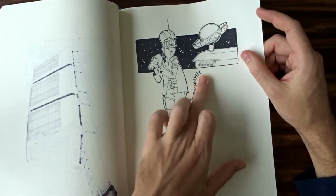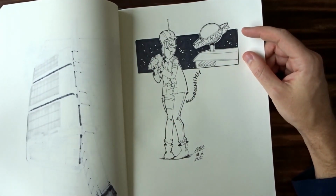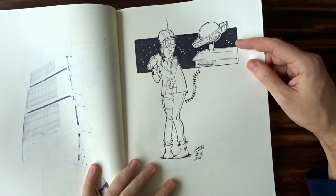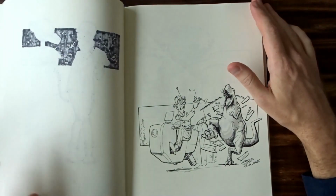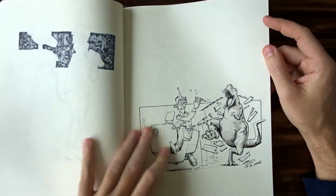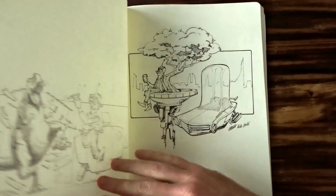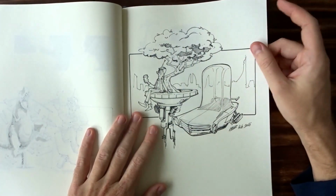Yeah, he was afraid that he will fart. I don't know. He was eating a space taco, obviously, and it was going through him very fast. I have no explanations for some of these. This was fun. Not a really good dinosaur, but it was just a fun little scene that I came up with. And then just a little bit of chilling.